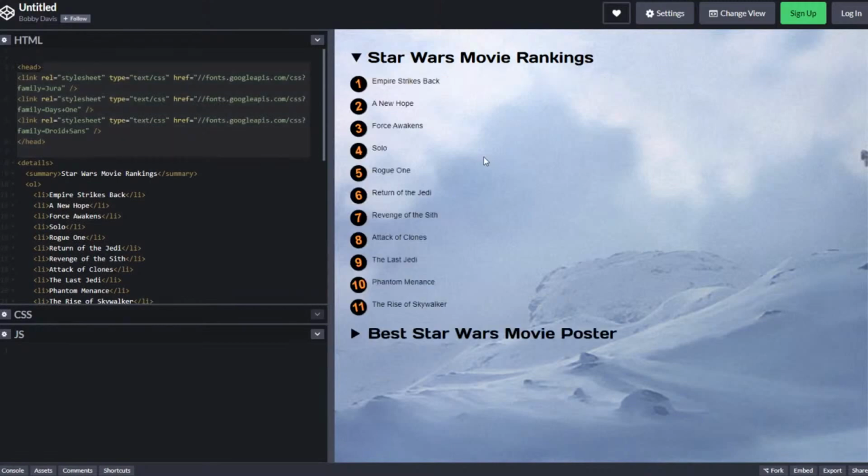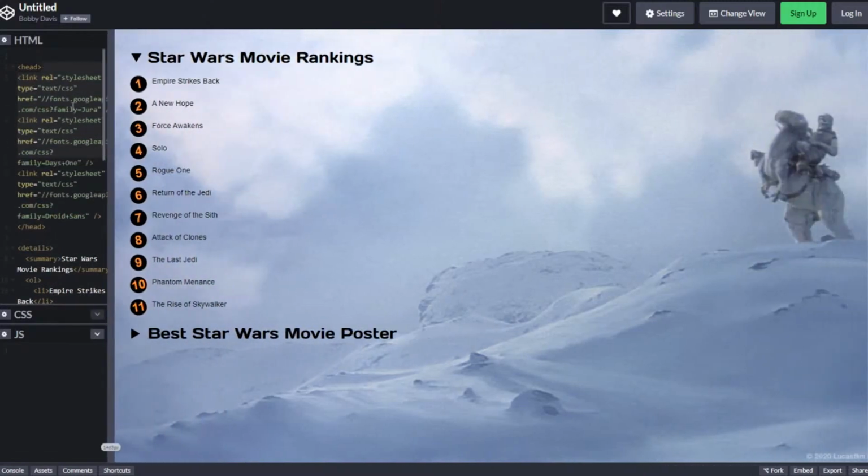Here we go. So my first movie is the first Star Wars movie. Obviously, it is Empire Strikes Back. I don't think that's very debatable. It is to some people, but to most, I think. A New Hope could be number one too, just because that's the original, and it's hard to beat the original. Some people also put Force Awakens as number one. I don't know who those people are, but there are some.